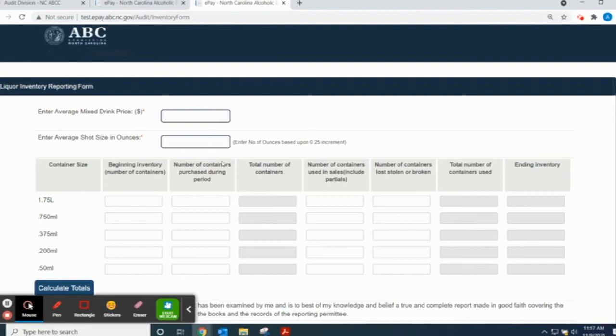The first blank to fill in is our average mixed drink price. Again, this is just liquor, so we don't worry what the average beer price is, glass of wine, etc. Most places probably have a pretty good idea what an average drink price is. If you don't, you can simply take your sales for that month and divide by how many drinks you sold. For the purposes of this report, we'll use a fairly common mixed beverage average drink price, which is $6.50.